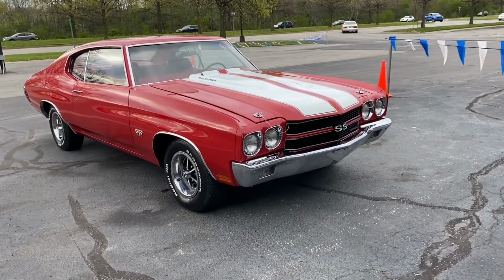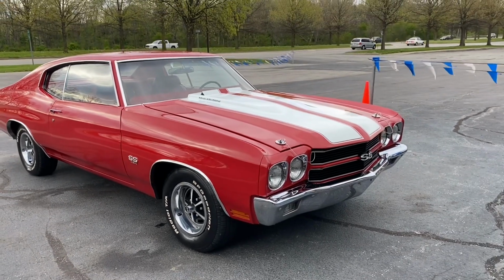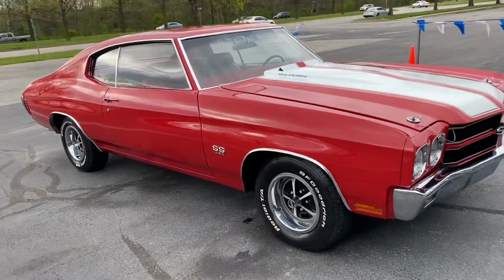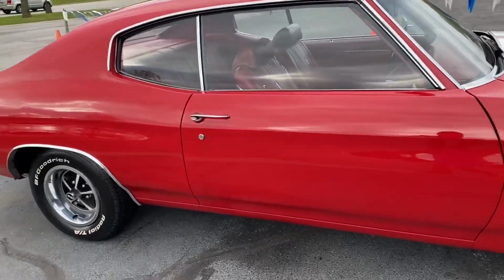Today we have a 1970 Chevrolet Chevelle LS5 454. It's a true SS build sheet window sticker car. It is a 4-speed. It is a really nice, clean car. It's a really rare red on red outside and interior. We're going to take a look at it.